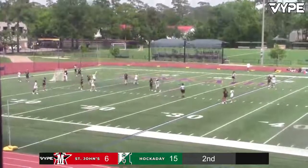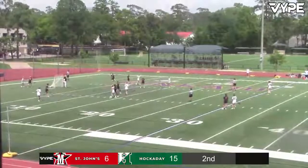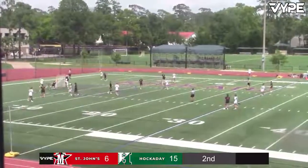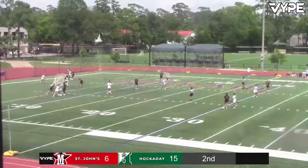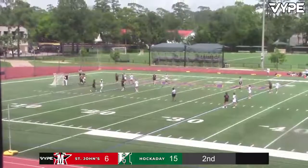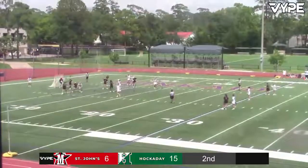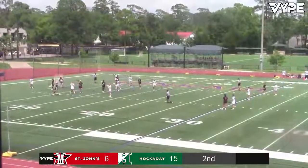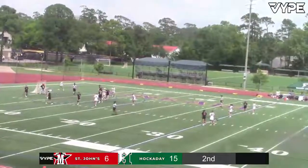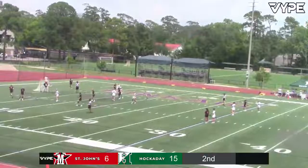I think there's two things here. It's possession for Hockaday with all the draw controls, and then just how aggressive this Hockaday defense has been in defending against St. John's, really forcing St. John's into some quick plays, maybe some passes that in hindsight they wish they hadn't made, but really Hockaday playing very aggressive here. Yeah, and we saw that early with some interceptions by the Hockaday defense where St. John's thought somebody was open and all of a sudden there's a defender there.